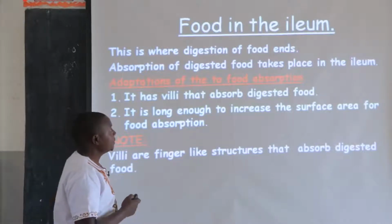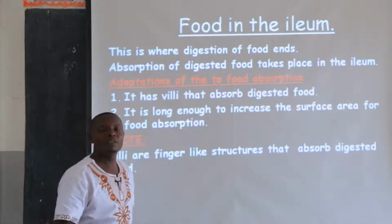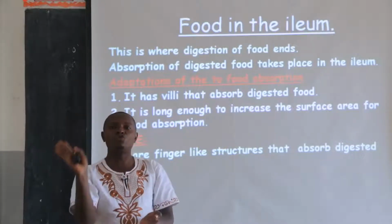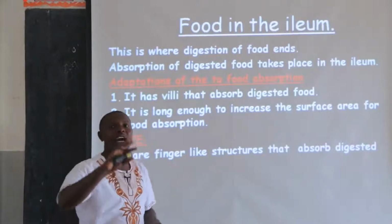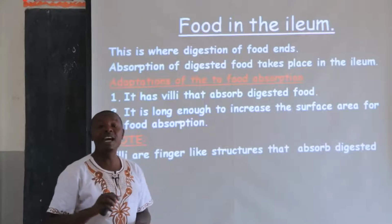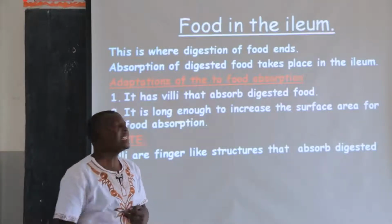Another one, it is where absorption of digested food takes place. Do you know absorption? When food is taken into the bloodstream, it takes place in the ileum. Food is absorbed, it enters the blood in the part of the alimentary canal called the ileum.